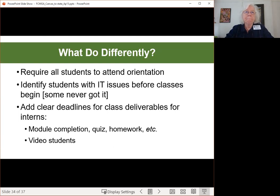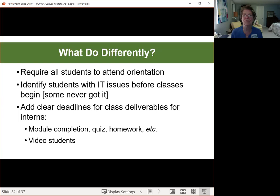Okay. And the deadlines for the class deliverables, that meaning the quizzes and the activities. We did set some deadlines, but we had people who lagged behind for one reason or the other, and it was very hard to keep track of that many people, that many units of information, and get them all on a spreadsheet and into our record of class participation, of classroom hours. It was doable, but it was hard.